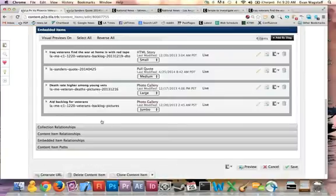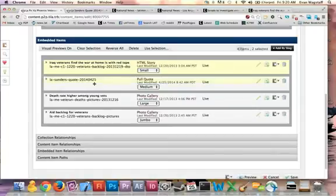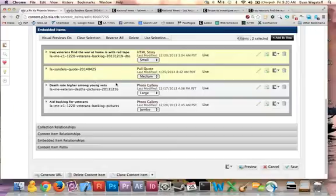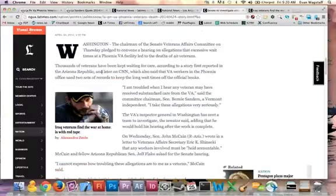So you can see in the back end, here's the story, and here's the full quote. You can see there are two more embedded items here that didn't show up, two photo galleries, and that's because it will only show as many as your story can hold. So since this story is a little shorter, it will only fit these two items.